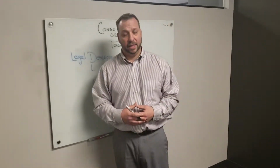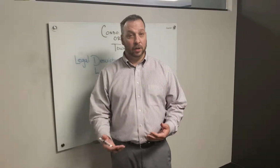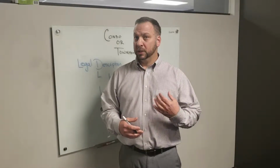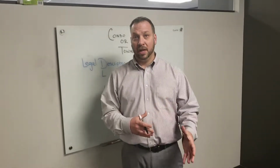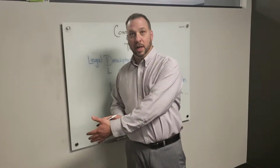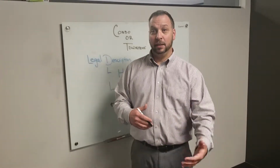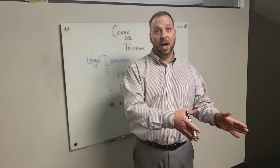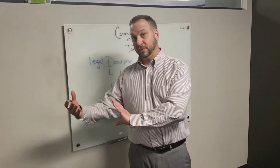What are the major differences between a townhome and a condo? The first thing to understand is condos have a lot more stipulations as far as getting financing on them, because the individual projects have to be approved, whether you're using FHA, VA, or conventional financing. They have to be approvable and lendable, and there's a lot of things that we have to verify from the condo association to make sure that we can approve that project for lending.